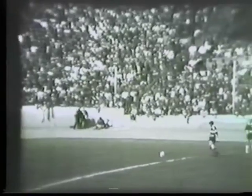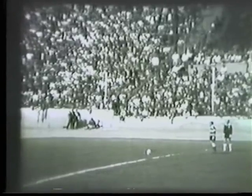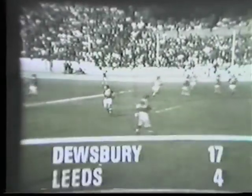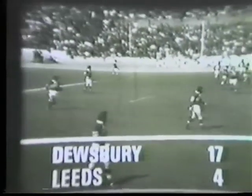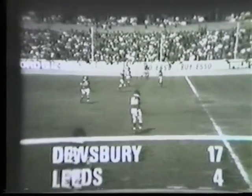Nigel Stevenson. Bit of an awkward wind in this Oxford Bowl. Dewsbury 17 points, Leeds 4, and we're only just into the second half, 5 minutes in fact.